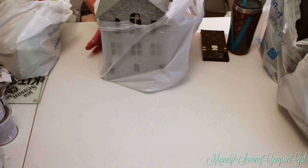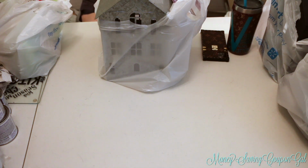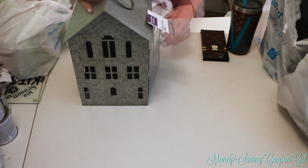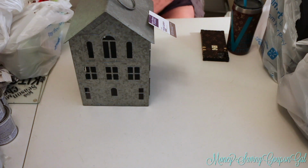I have another Walmart haul here, and I have some more hidden clearance items and hidden clearance prices. So stay tuned to see what I got. Okay, the first thing I picked up, now this is going to be two different hauls. This is from the one we did yesterday, and then I have one I did a couple days ago that I haven't done a haul on yet. So I'm going to combine them.